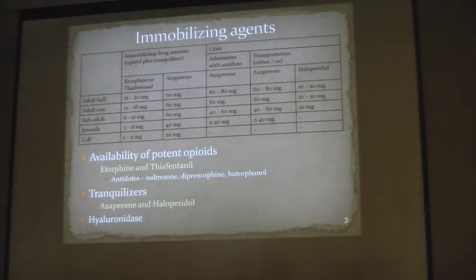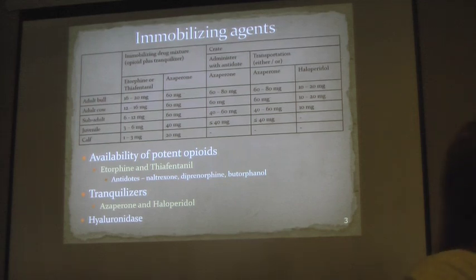So these are the drugs that we commonly use. I'm not going to go into the dose rates and so forth, that's not the point of the talk, but that just gives you some idea. I think the important point I want to make is that we do have the potent opioids available in this country, both etorphine and thiofentanil, which are not always available in other countries, although I was very interested to see that etorphine is available in Thailand.